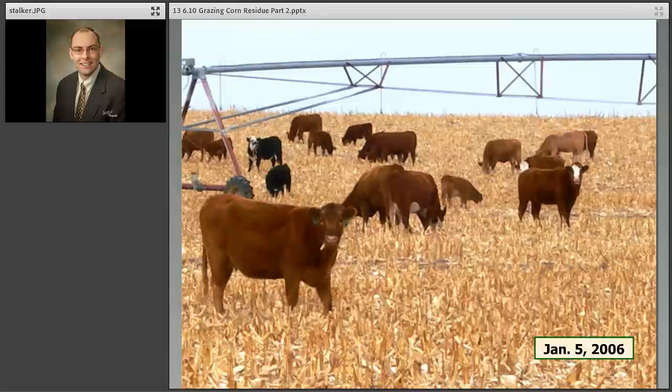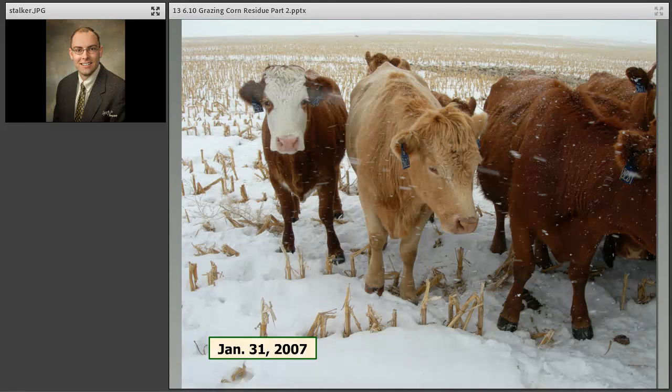And I just want to demonstrate this. These are the university cows we had on a cornfield near Paxton, and on January 5th of 2006, it was 70 degrees the day I took this picture. And then the next year, I think it was 10 below on this day. So there's just a really big difference between the winters, and that shows in the cow's performance.